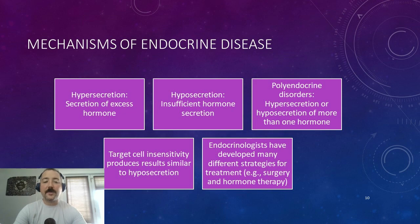So try and keep the pathologies in mind when we're learning about these body systems. If you know how it works when everything's fine, it's easier to figure out what's going on when things don't work well.